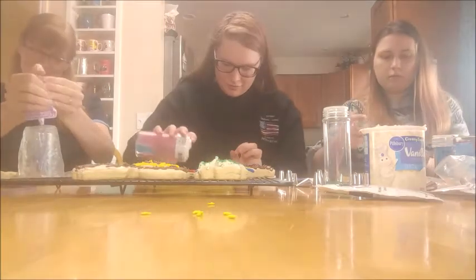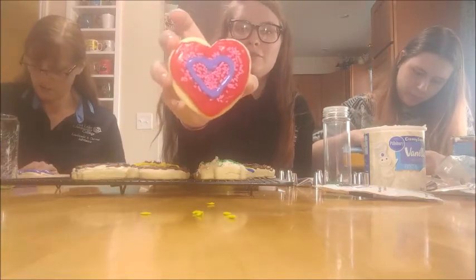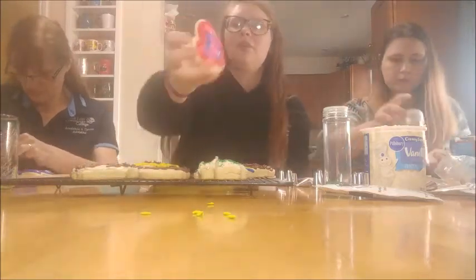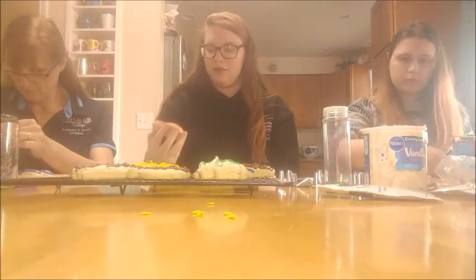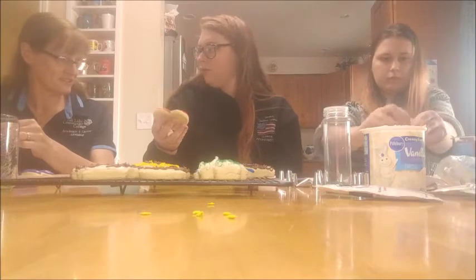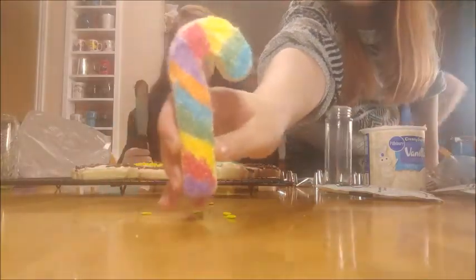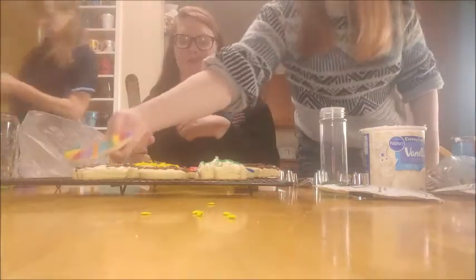It was awesome. Here's the Valentine's heart cookie one. It's got pink sprinkles, red, and purple. And it's for Valentine's Day. And here's my candy cane. Lots of colors. I have this very colorful candy cane.